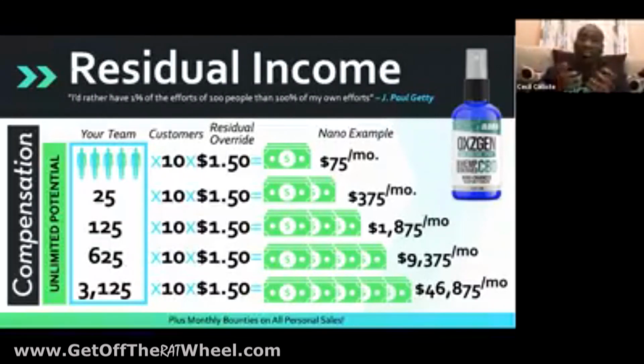You've got to position yourself. And J. Paul Getty said it best. I'd rather make 1% of the efforts of 100 people compared to 100% of my own personal efforts. The power of leverage income. So here we go. Get rich slow. It's not rushing here. Get rich slow.